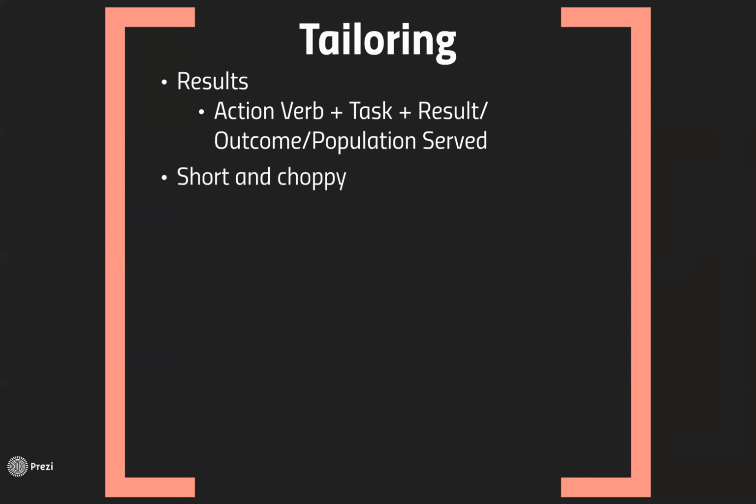You do want to keep those statements short and choppy. So you do not want to include full length sentences. Go ahead and leave out the first person, the second person, just start off with that action verb. So instead of saying, I worked with students to raise $500 for the Promise House, just go ahead and say worked with or collaborated with.